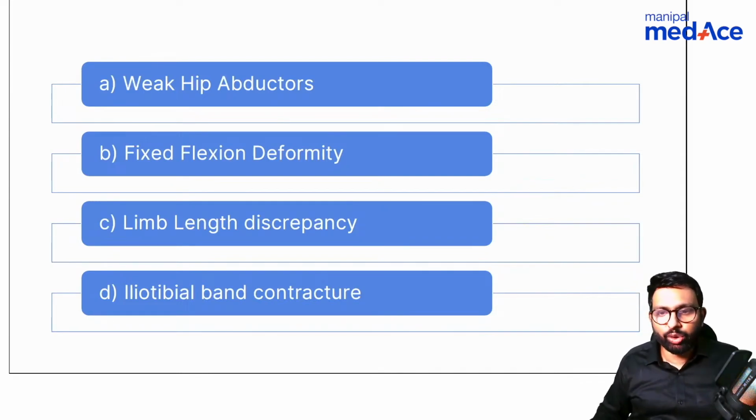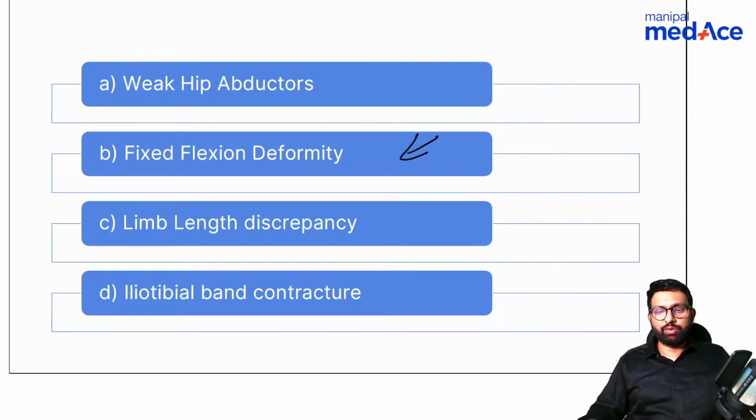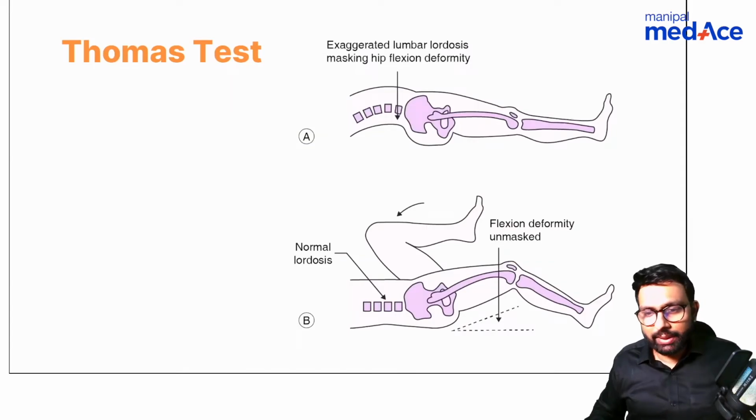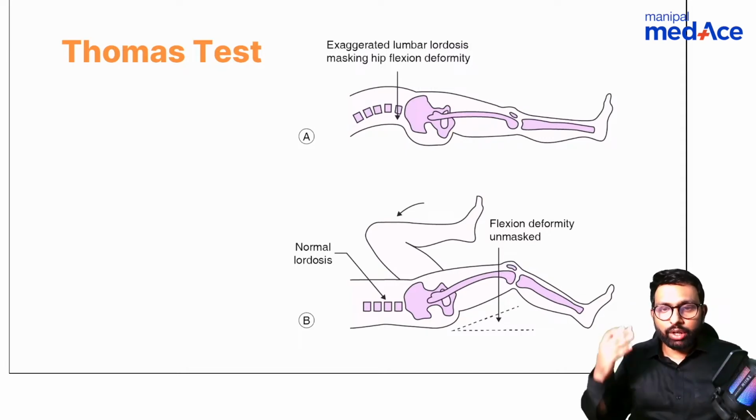I think a few of you already answered it. It is fixed flexion deformity. I'll tell you the logic of what is Thomas test. In Thomas test, the problem with a fixed deformity of the hip is that they are masked. You won't get to see them directly.